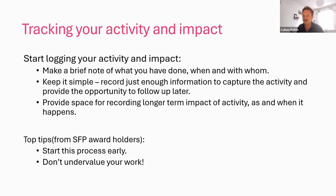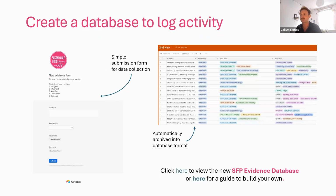And so some top tips from the SFP award holders, those that have gone on to gold and silver: start that process early. Really start that process early. Start doing it right now and doing it in the most light touch way that you can. And it will make your job so much easier, not just in the SFP awards process, but any of your funding applications moving forward, any of your stakeholder engagement, which you'll have a wealth of information there to pull from. And please do not undervalue the significance of those connecting and convening roles that you all do. It's very important. It's what we're here for.